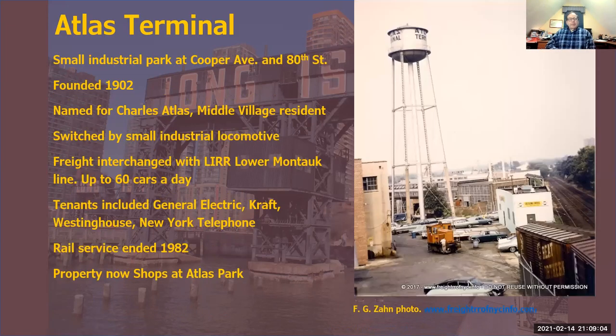Atlas Terminal is another private industrial park. It's located in Middle Village, east of the Fresh Pond Yard. It was named for Charles Atlas, the famous bodybuilder who was a Middle Village restaurant. And they had their own little industrial locomotive, which you can see down in the lower right of this photo.